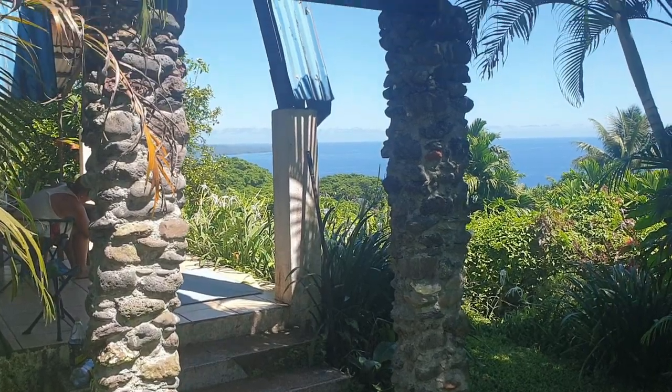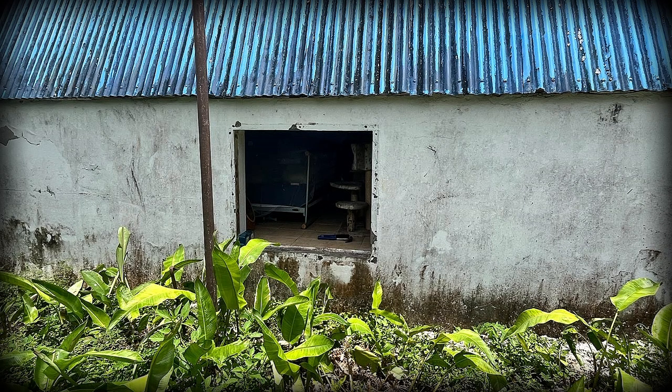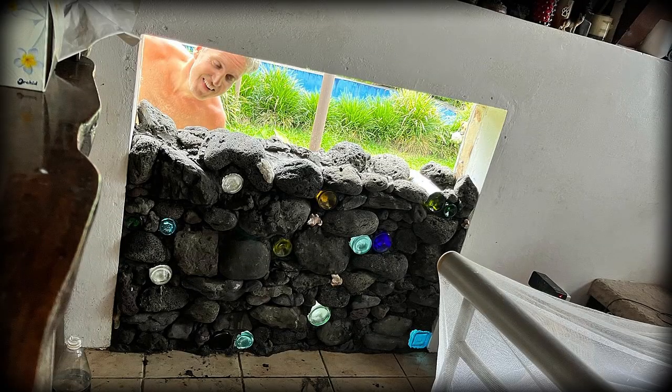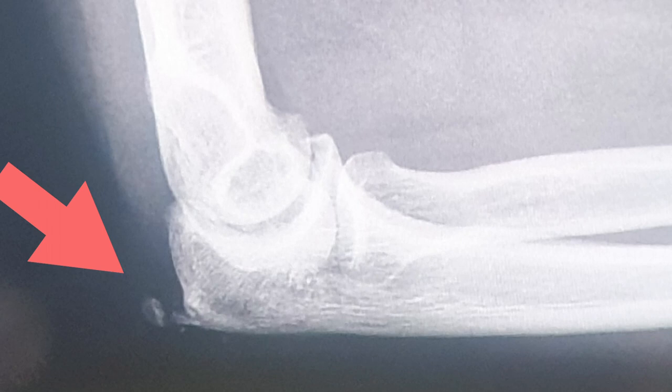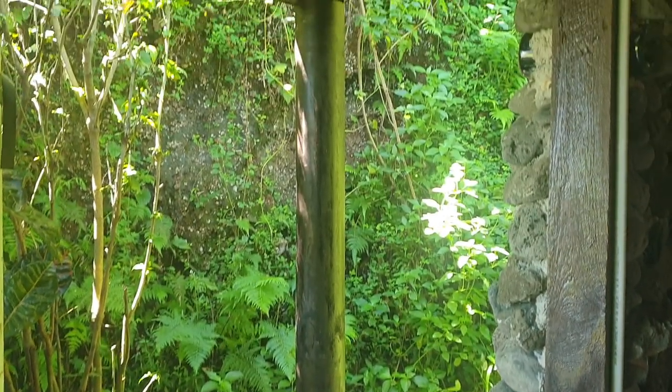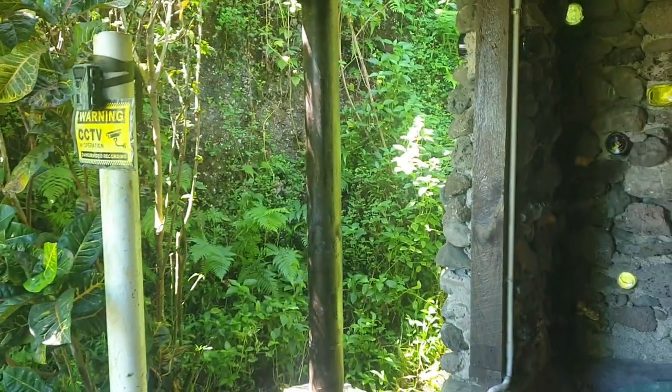Built a solar control room, some stone pillars, blocked up a hatch stroke hole to the bedroom, the feature wall. I smashed my elbow, broke my arm, which puts a bit of a damper on things. I finish off with some timber pillars that are set onto stone plinths.